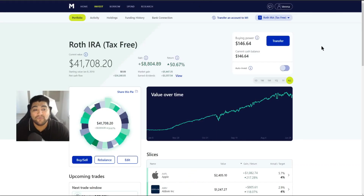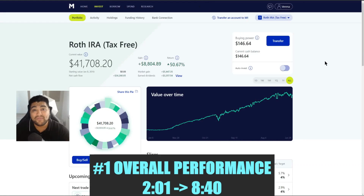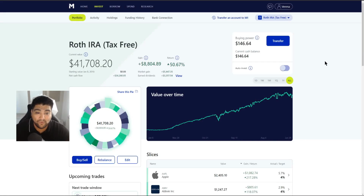So we're going to start over on number 1, the Roth IRA over on M1 Finance, taking a look at the overall performance of the portfolio. Right now, this actually has been doing fairly well. I've seen a lot of other portfolios out there, with similar time invested. This account was started back on January 8th, 2018. I started it at $0, and this is a Roth IRA.